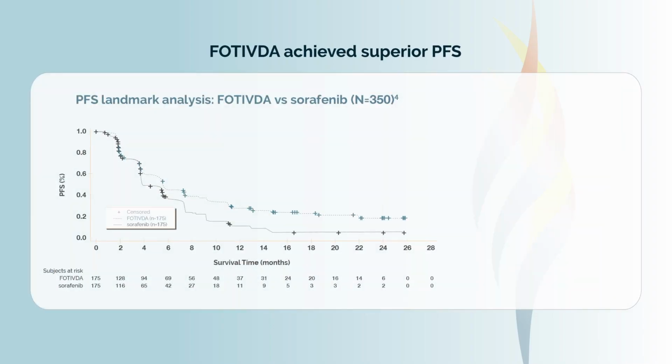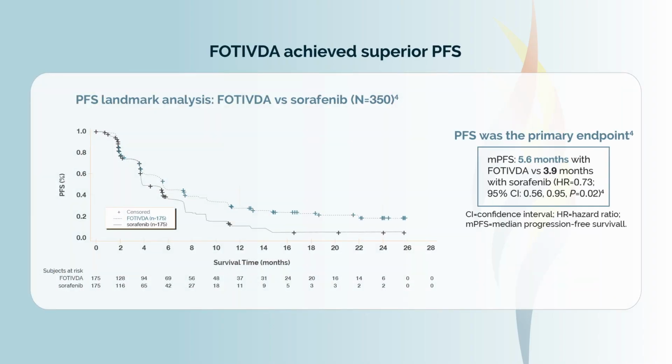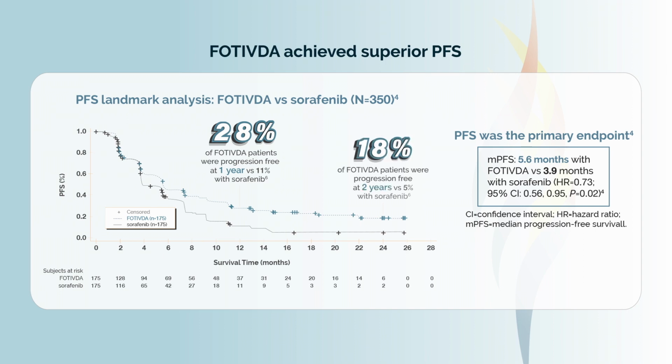The primary endpoint of TIVO3 was progression-free survival. In the graph, we can see the progression-free survival landmark analysis, in my opinion very important because it shows us what happens over time. One of the things we see automatically is the early separation of the curves, favoring the FOTIVDA treated patients compared with sorafenib. At 1 year, we had 28% of FOTIVDA patients being progression-free compared to 11% in the sorafenib arm. And at 2 years, we had 18% of FOTIVDA compared to 5% with sorafenib.